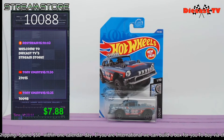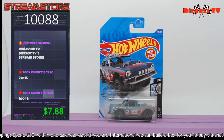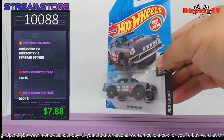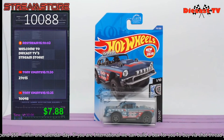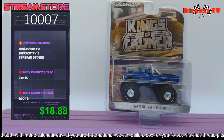Hey guys, look at that beauty right there. Hot Wheels new casting for 2020. Big Air Bel Air. Look at this beauty right here. You want this car, just type the number 10088.